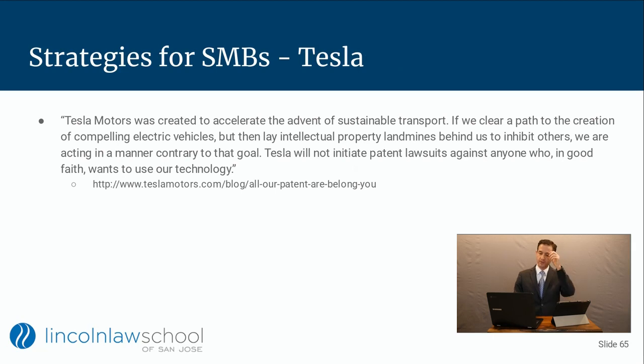Now, an example for you is Tesla. Tesla a few years ago had a very interesting approach to how it is that they were managing their IP and their views on IP. And there were a lot of news article stories that were written as to how it is that Tesla's views differed from a lot of other companies out there.